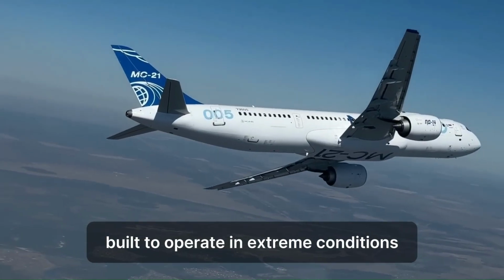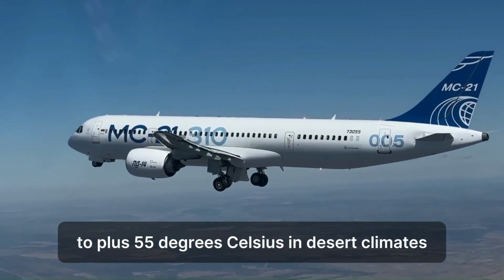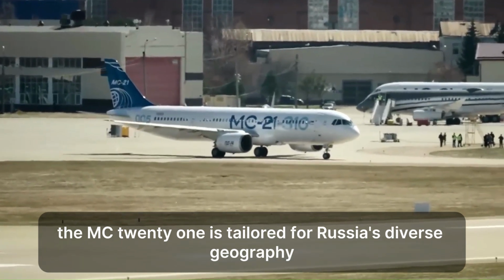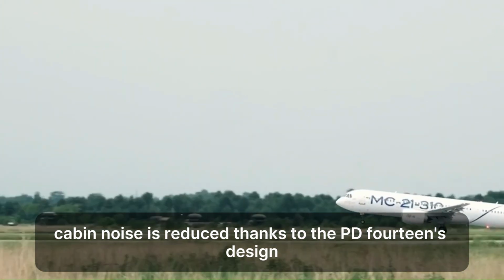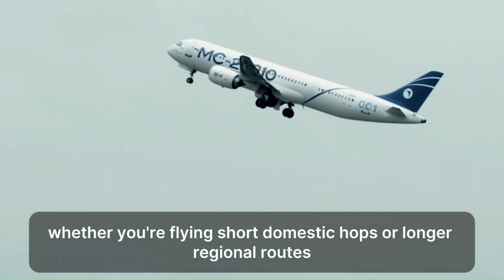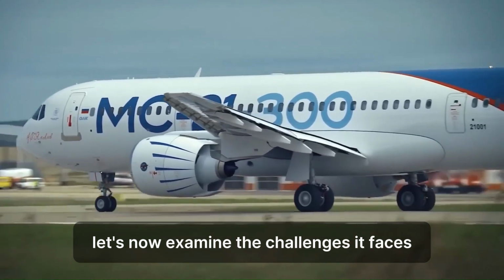Built to operate in extreme conditions, from minus 55 degrees Celsius in Siberia to plus 55 degrees Celsius in desert climates, the MC-21 is tailored for Russia's diverse geography, but versatile enough for global routes. Cabin noise is reduced thanks to the PD-14's design, enhancing comfort. Whether you're flying short domestic hops or longer regional routes, the MC-21 delivers a premium experience. Let's now examine the challenges it faces.